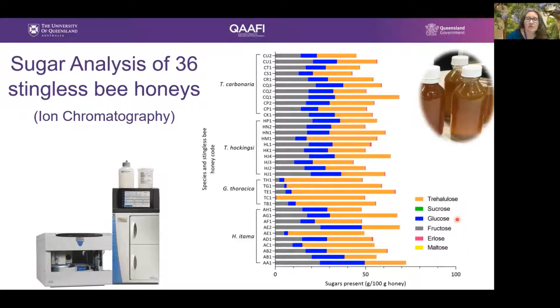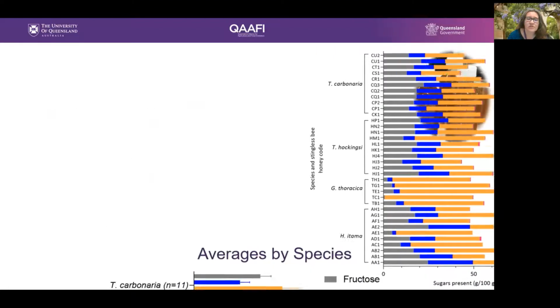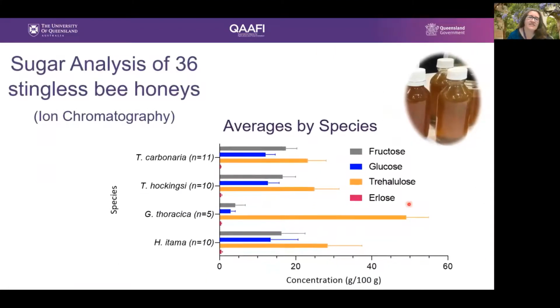with glucose and fructose also present and a tiny amount of a trisaccharide, which we identified in the same way that we identified trehalulose, and we found that that trisaccharide was in fact erlose, so another unusual sugar. If we look at the averages by species of the sugars in the honey, you can see that Geniotrigona thoracica, this Malaysian species, has the highest amount of trehalulose, and that is certainly significant in each of the other honeys as well.